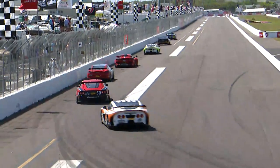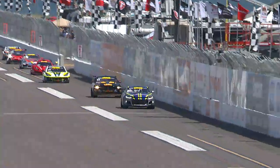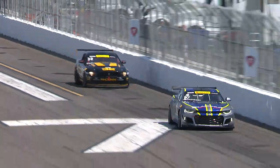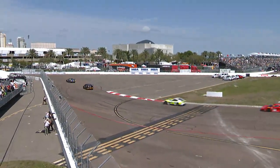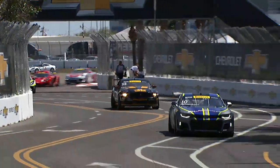Boy, that Panoz does sound beautiful. And Tom Milner said they're thinking that the homologation process, when the time comes for it, won't be too involved, because we've designed and built the car with a lot of the GT4 concept and spec to it. So he said we're really hopeful that that process will be eased up just a little bit here.